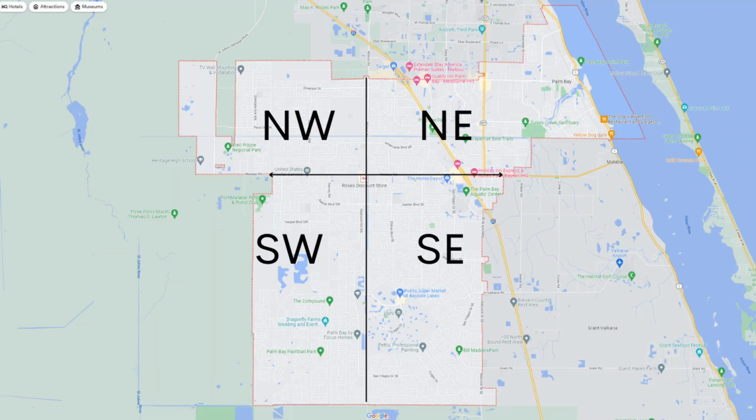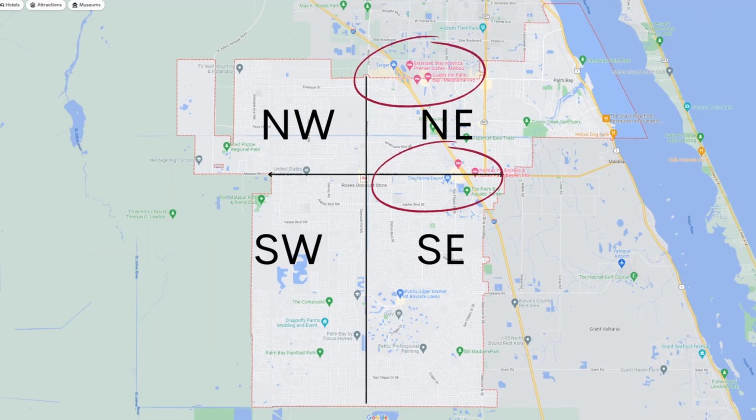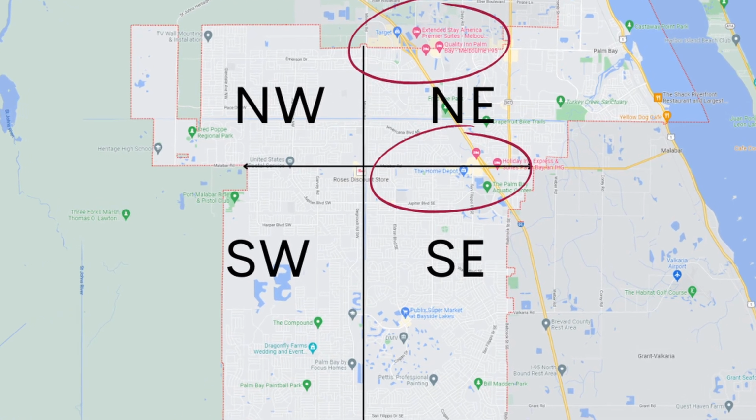If you want to stay away from more populated areas and live somewhere that's a little bit more quiet and rural, you'll probably want to avoid Northeast Palm Bay. Northeast Palm Bay is the most populated of the quadrants, and it's also the closest to the most popular shopping. If you're looking for somewhere quieter, right now, Southwest Palm Bay may be a great spot for you to look.